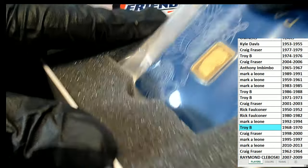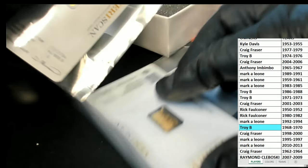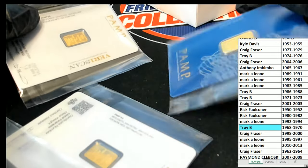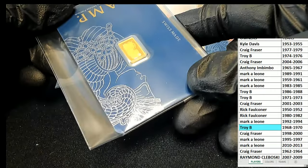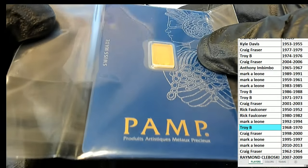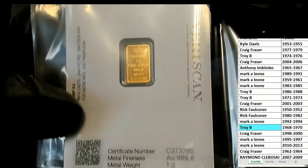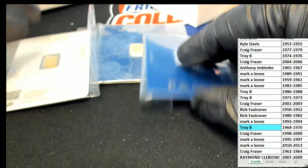Congratulations. Oh. Well, some of this looks like more than one. Oh my gosh, look at all this gold. Look at all this gold, Troy. Swiss made. This is all yours, my bro. That is awesome. Wow.